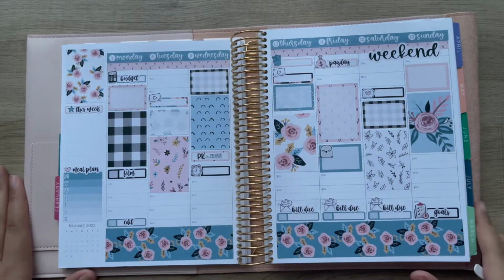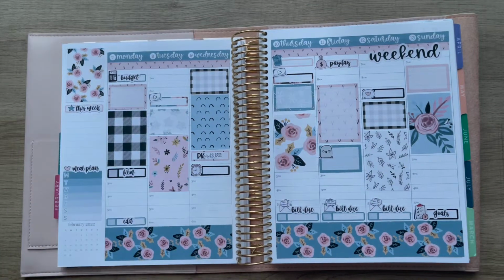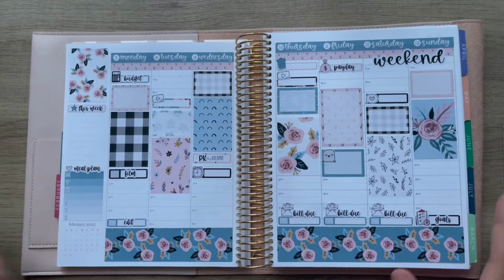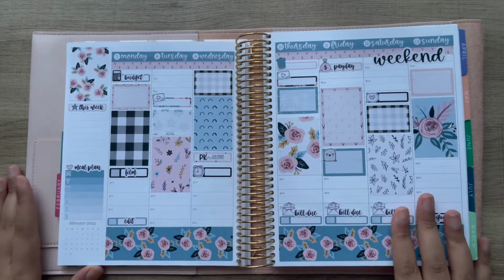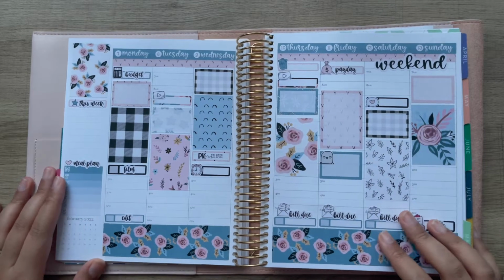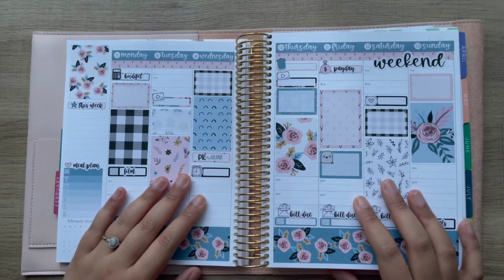I'll show you next week how everything turns out. Again, I apologize if this is super rushed, but I think we got a lot done and I love how this turned out. This kit is super gorgeous.